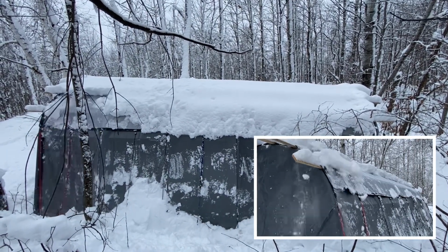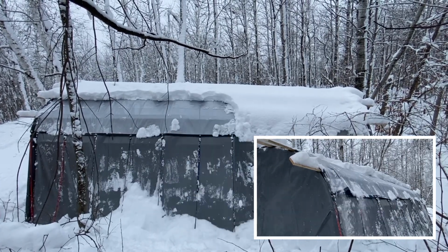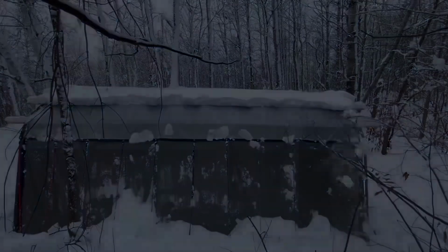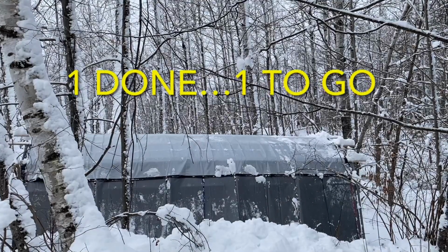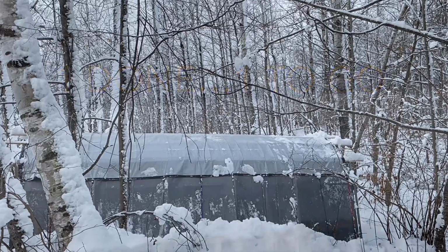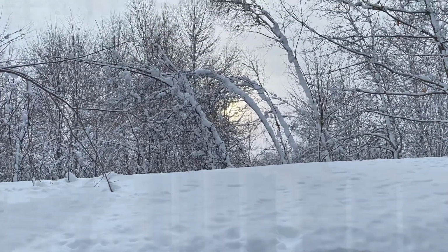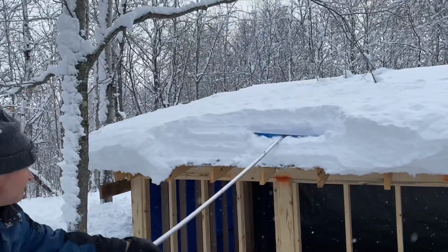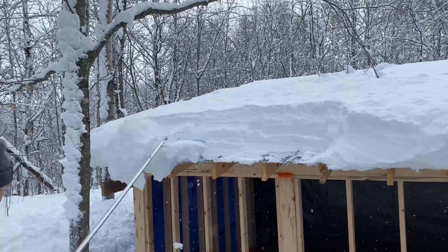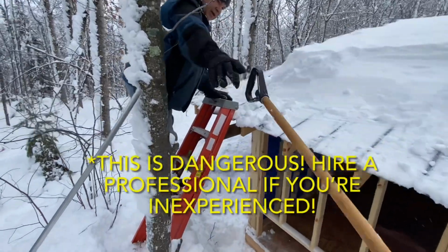Luckily, the extra reinforcements and furring strips that were installed when we revived this old garage in a box held up. And they were able to withstand this snow load. We ended up bringing along a snow roof rake, but the snow was so heavy and compacted that it was just taking forever. So Tater ended up crawling up on the roof and shoveling the majority of it, and this went much faster.